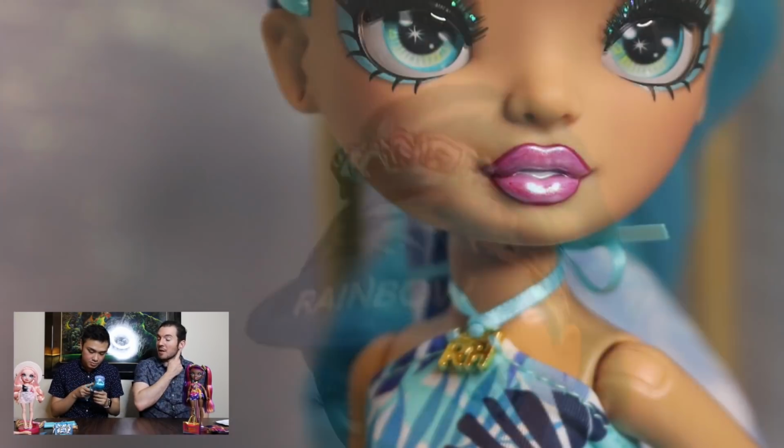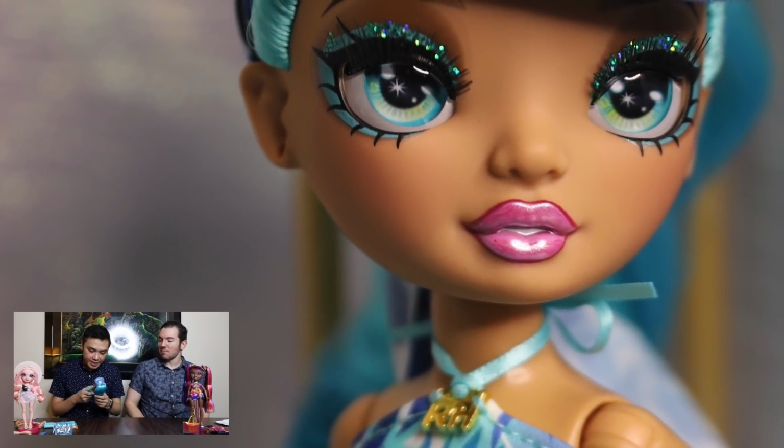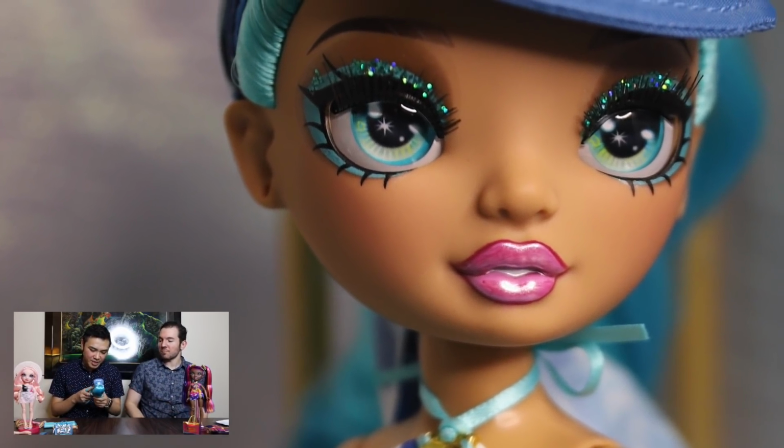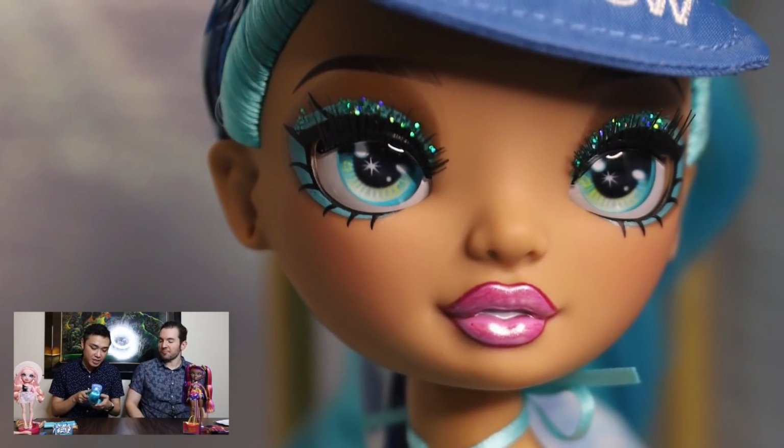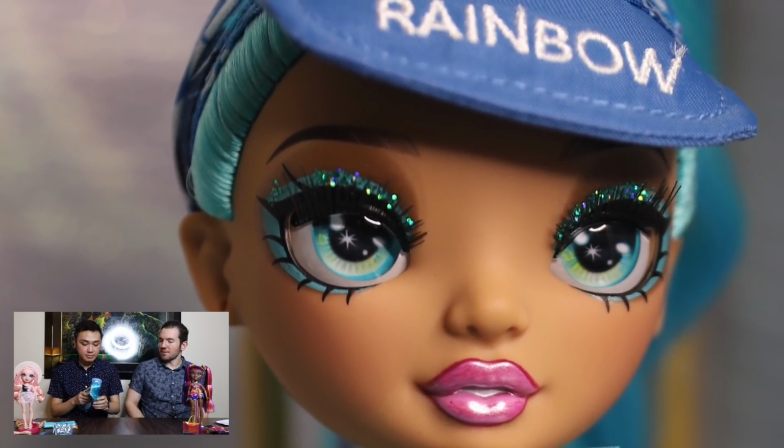And she does have earring holes, but she's not wearing earrings. Yes. And her eyes are blue with a little bit of almost mint green blended in there as well. I really like her eye color. Yeah, her eye color is very striking.